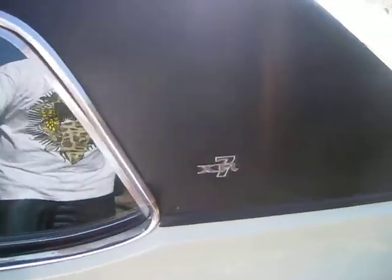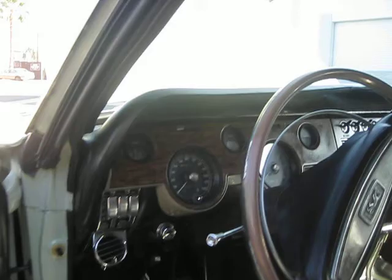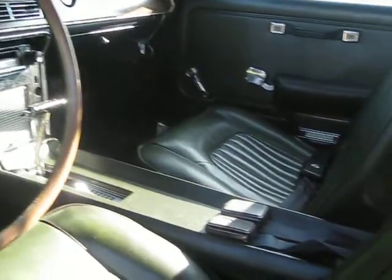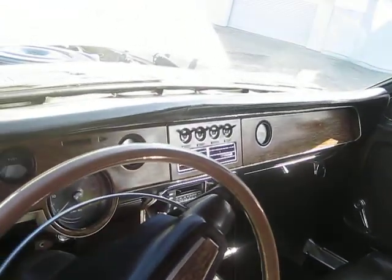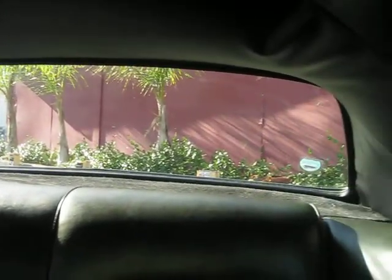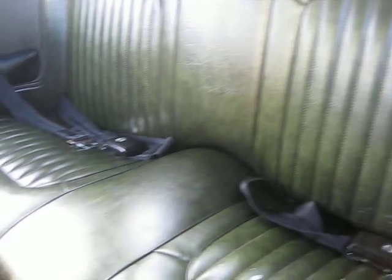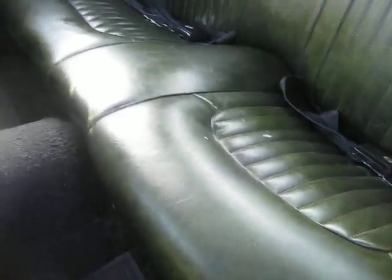All the correct badging is on the vehicle, as you can see. Has the correct XR7 wood grain with console. It's very clean. I'd give it about an 8. There are some cosmetic, of course, being that it's original, it's not 100% brand new. However, it's very clean. Have the Mercury Cougar floor mats. Notice how the interior is like that marbleized color. Very nice. The back seats look like they were never used.